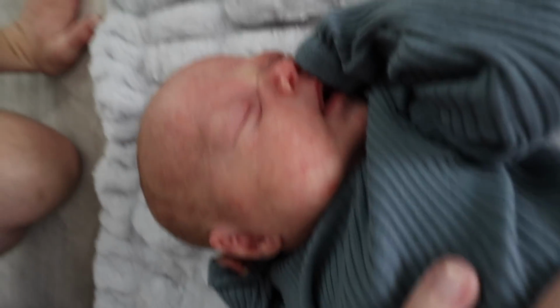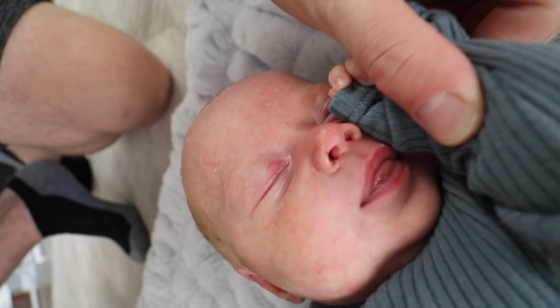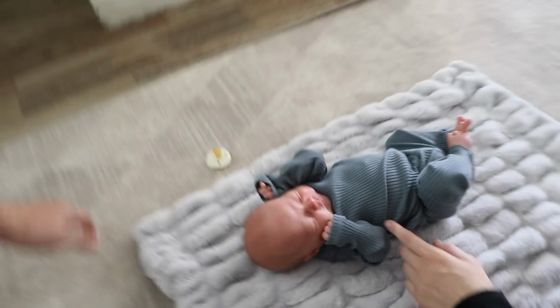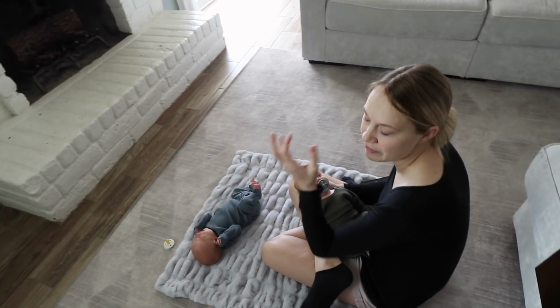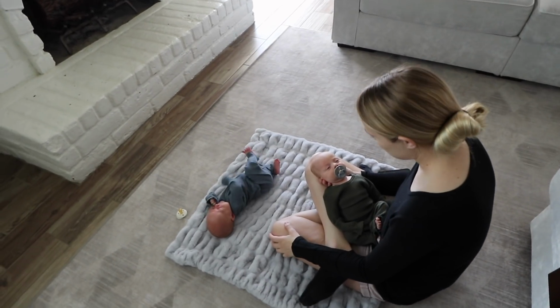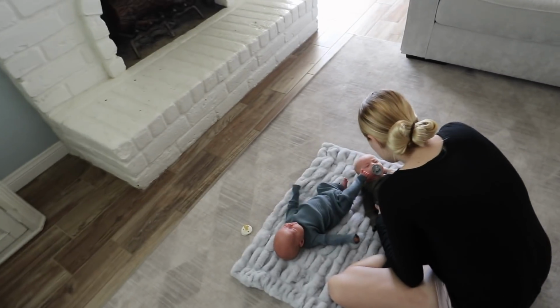He's got this little, I don't know if you guys can see it, right there on his right nostril. Oh, watch your hand. I want to show everybody. I feel so bad for him. I've cut his nails twice. And they still, I forget how quick newborn nails grow. And they're sharp because they're thin, too. That's the thing. They're not thick, so it's easier to cut themselves.